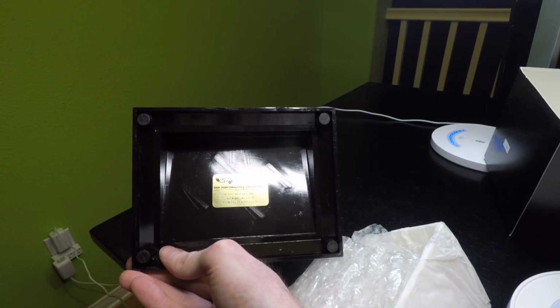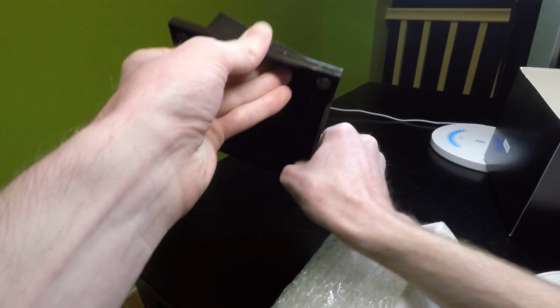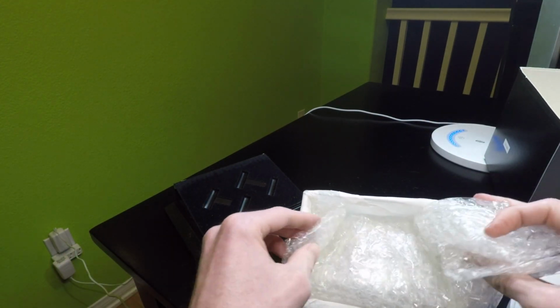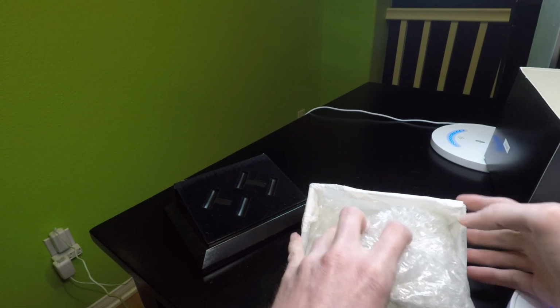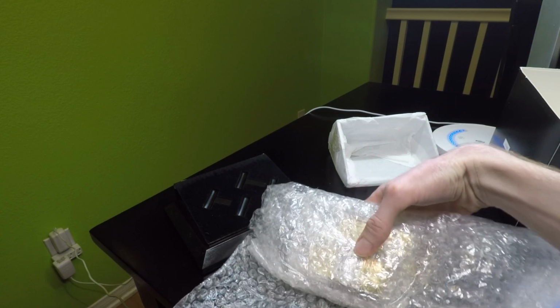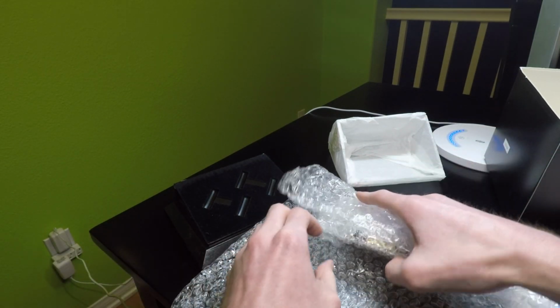This is number 3,859 out of 5,000. Okay, I think the cars should be in here. Okay. Alright. Here's the moment of truth. You ready for 24 karat gold madness?